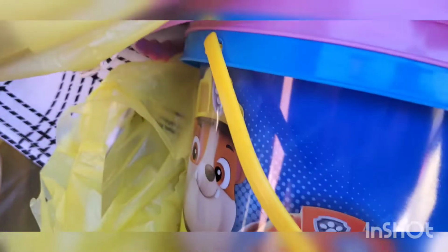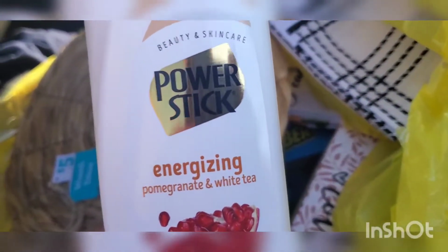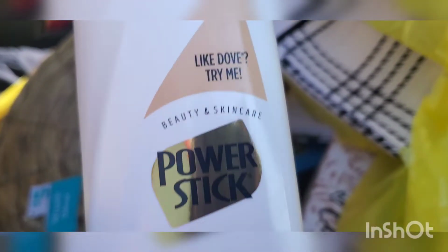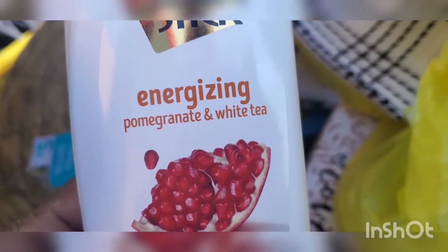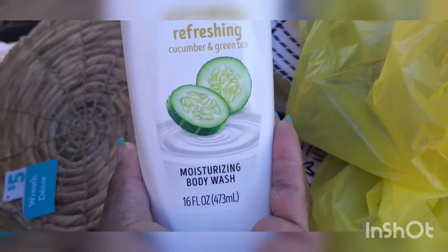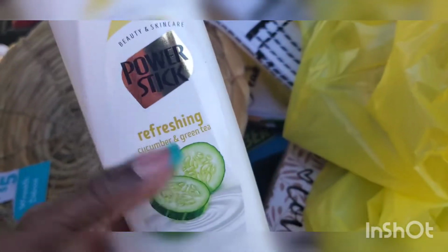What else? I saw these, and I said I'm gonna try it. This power stick, I tend to go in the dollar aisle to see if there's anything new. Oh, it says Light Dove, try me. Guys, this smells amazing. This is in the scent pomegranate and white tea. This smells amazing. So does the one that says cucumber and green tea. It smells good. So try these, guys.